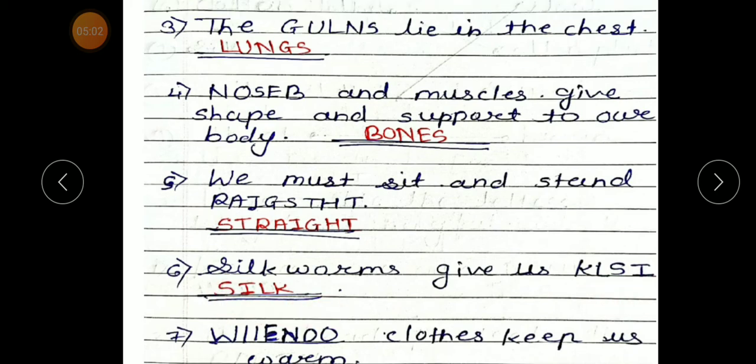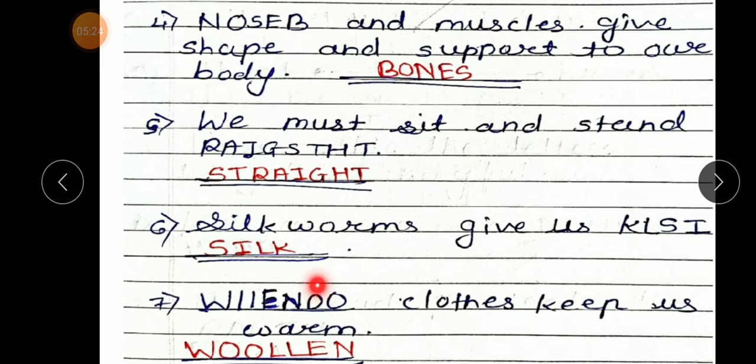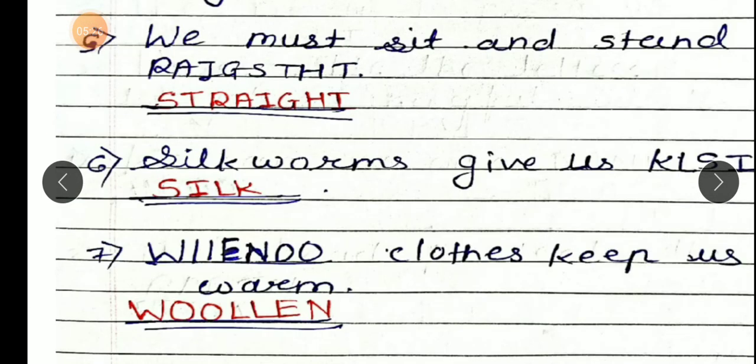Number 6, silkworms give us KISI. Correct spelling, silk. KLSI, silk. Correct spelling, SILK, silk. Okay. Number 7, WLLENOO cloth keep us warm. So correct spelling we learn, WOOLLEN, woolen.